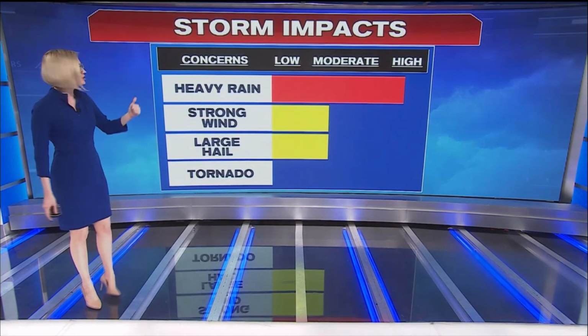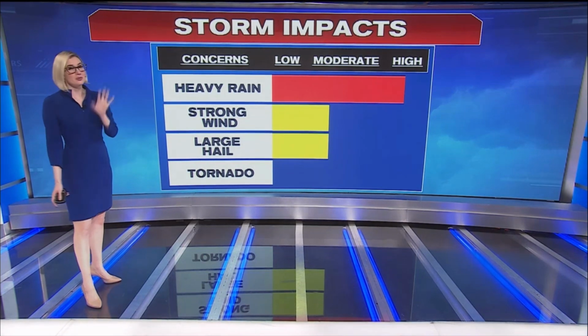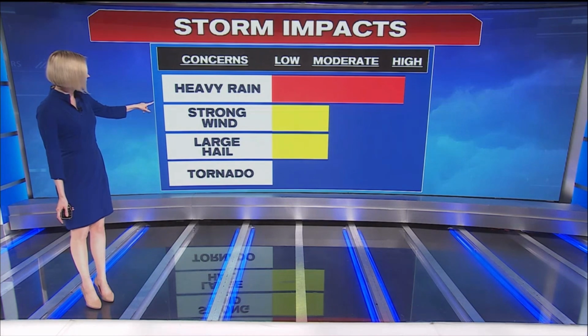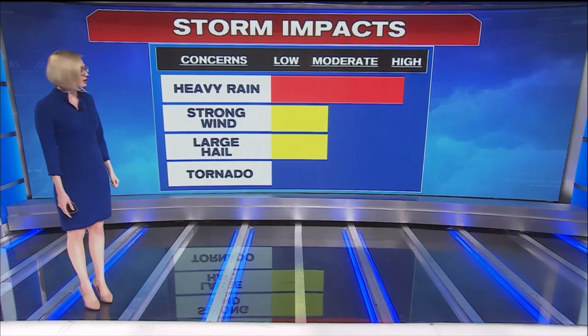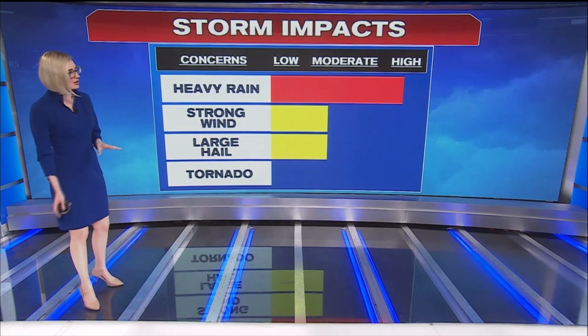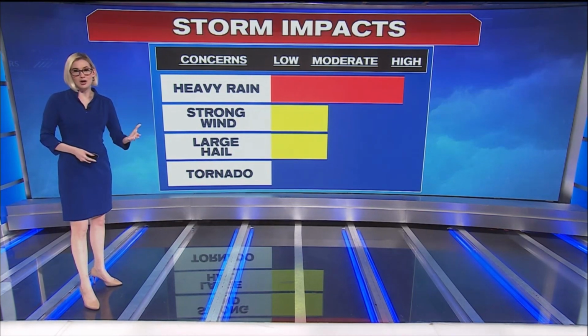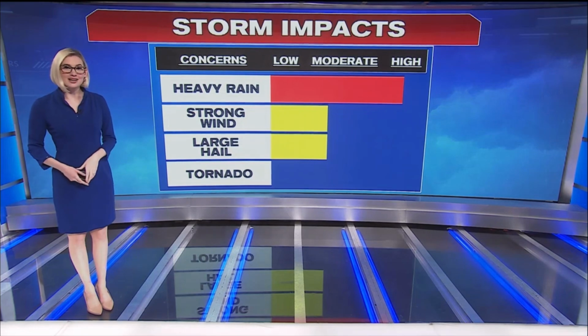For tomorrow, greatest threat by far is going to be some heavy rain. We do have a low end severe weather risk, though I do not want to rule out some isolated damaging wind gusts and also some isolated large hail. Not really concerned with a tornado. And then, of course, we're also going to have a threat for some lightning as well. Heat and humidity all playing into that. I'll show you more on the timing of that coming up.